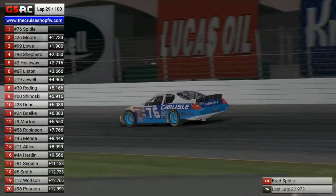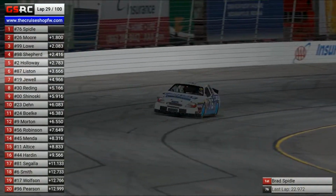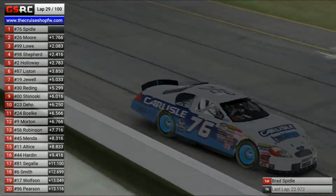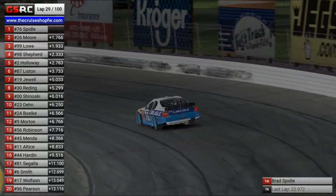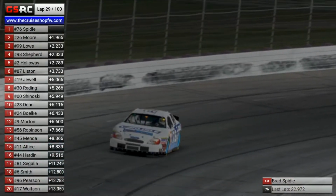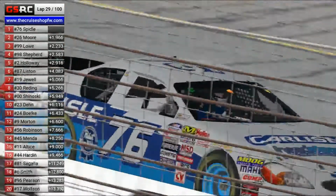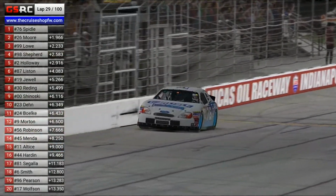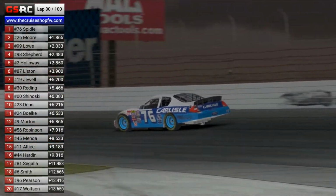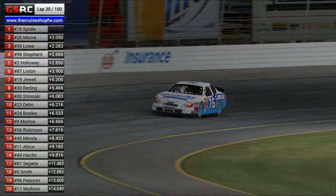Yeah, and these guys, we've seen the talent gap week in and week out. They're so close in talent from front to back, and it's just a matter of who manages their tires well enough that week. And it looks like Brad Speitel's doing a great job this week as he puts down a 22.970.